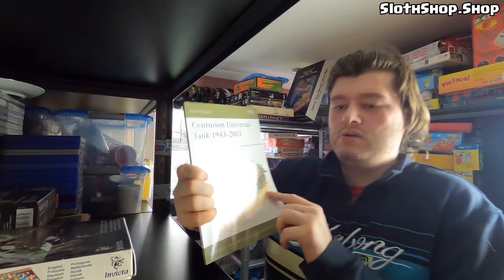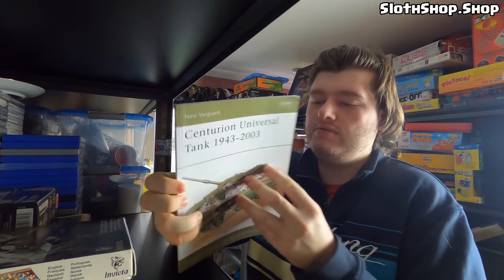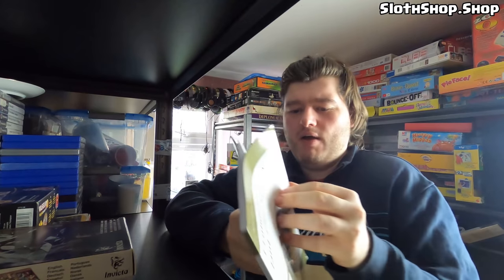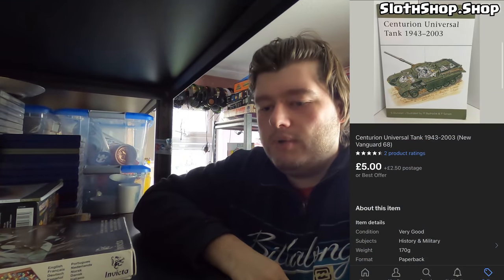Here we go. This is a Centurion Universal tank, 1943 to 2003. So I've got some nice pictures of tanks in there and stuff. And that one sold for £5 plus postage.